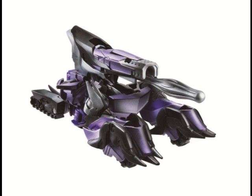And he's actually got a tank mode. Now, we haven't seen his alternate mode in the show, but if he went into that, it would look pretty badass. So yeah, Shockwave has been very well received by the fans anyway.